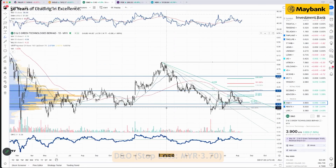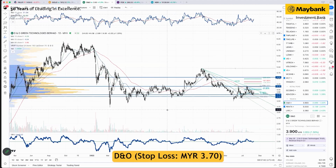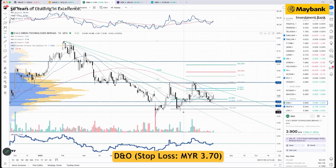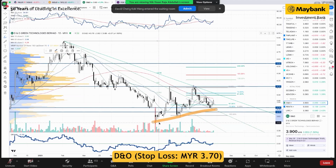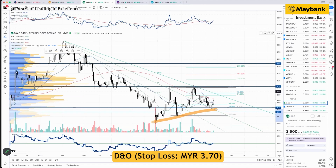One would be DNO. One of the reasons why we highlight it is that we are seeing a significant interest build up, particularly in the region of 3 ringgit 70 cent. At those levels, you can see the stock is forming a new high-low structure since the June low. The new high-low structure was quite supportive, and you see another bullish reversal move in the shape of a falling wedge pattern, which happened to be a breakout move as of yesterday on the back of high trading volume.